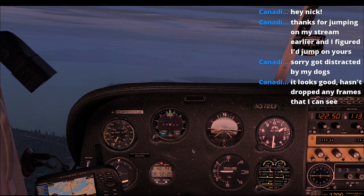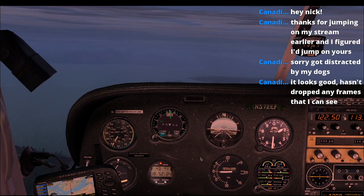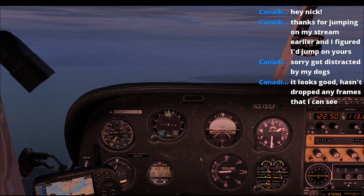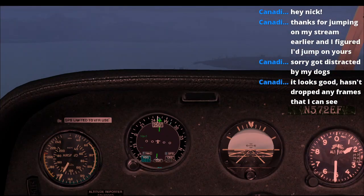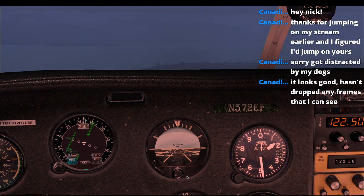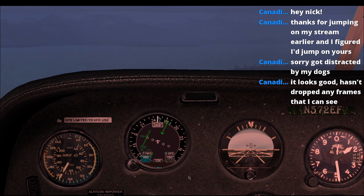But the NAV1 page here, that works just like any CDI, has localizer and glide slope, of course. If you tap CDI here, it'll actually switch over to NAV2. It's got the DME distance and name of the station just right on there. That's localizer only, so it doesn't have a glide slope. So of course we're not going to use that for instrument landings.